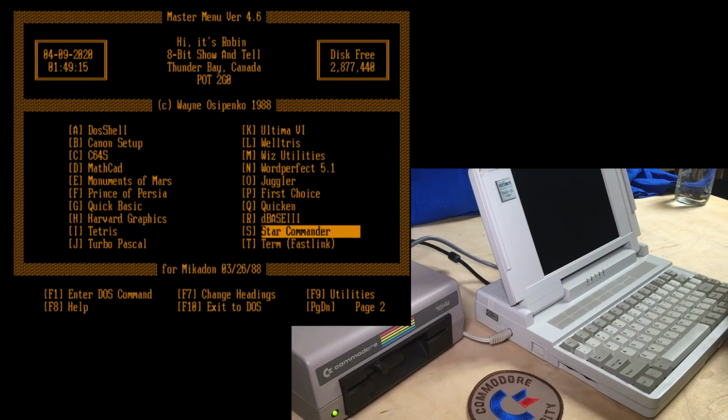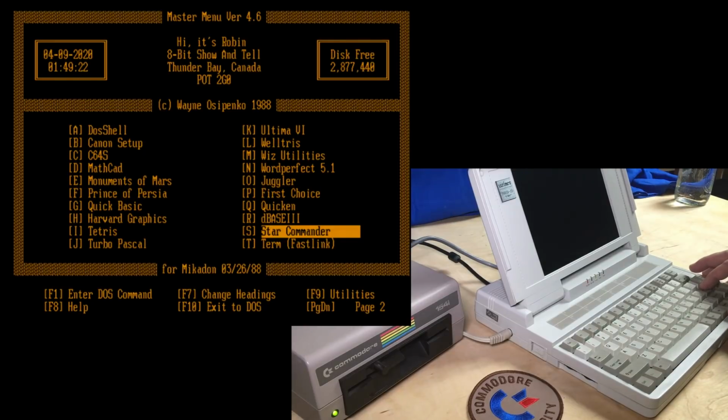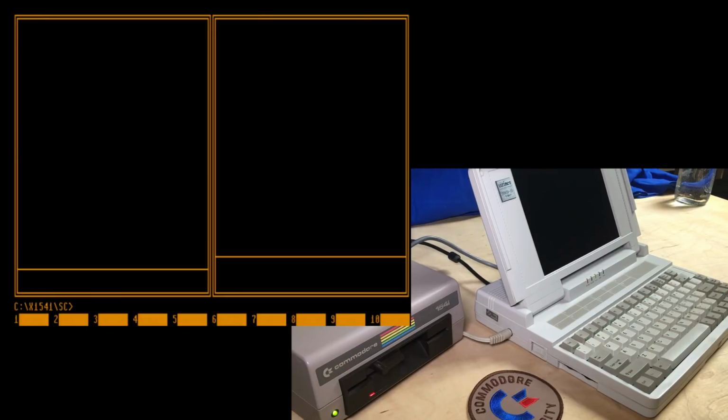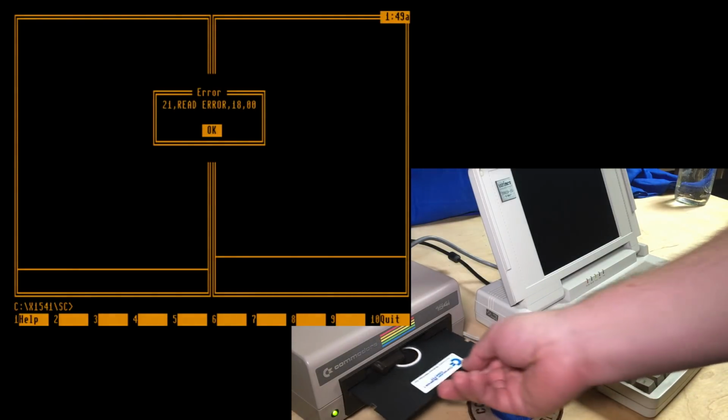Okay, so let's try this. I've got it hooked up, and we'll try running Star Commander. Does it work? Huh. Okay, read error. Yeah, I guess I should have had a disk in there.